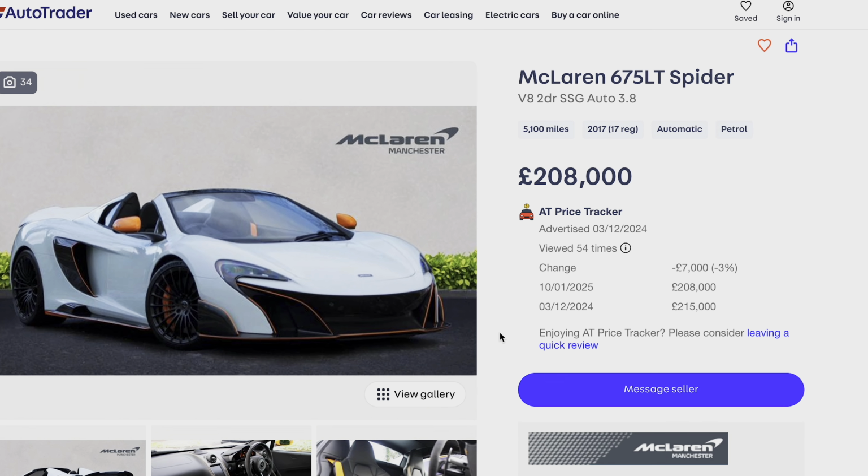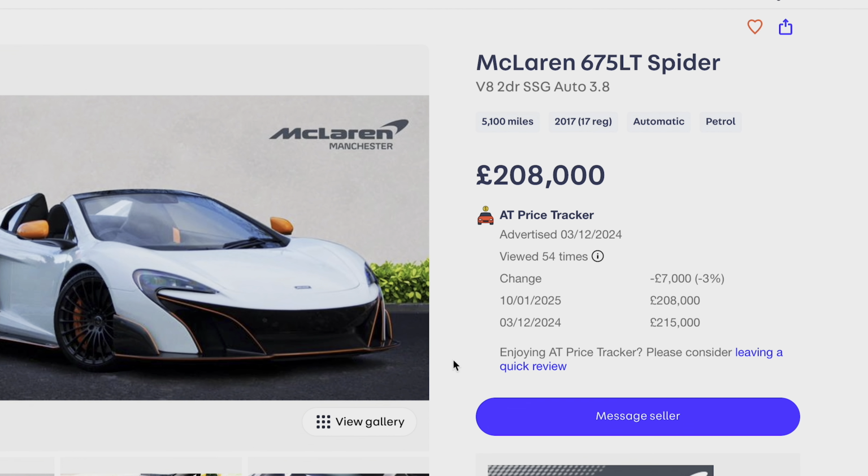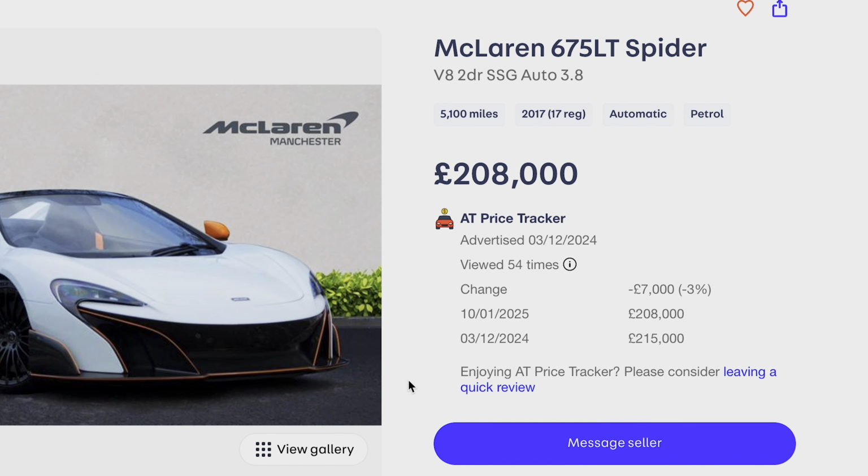On Auto Trader, there's one on there at the moment for £208,000, again a quarter of the miles that Shmee's car has, and it's already been reduced. I'm going to be kind here. I'm going to say in the region of £190,000 to go and buy this car, including all the fees. Today, it wouldn't surprise me if you got it for a smidge under that as well.